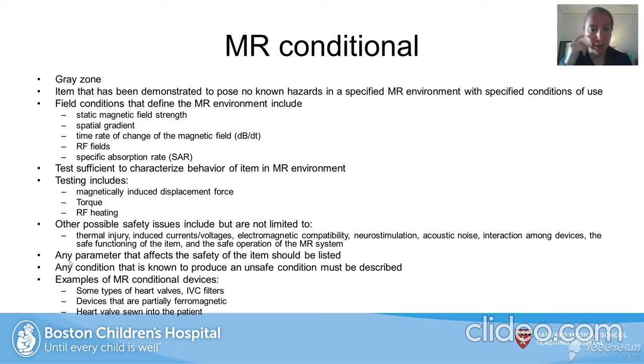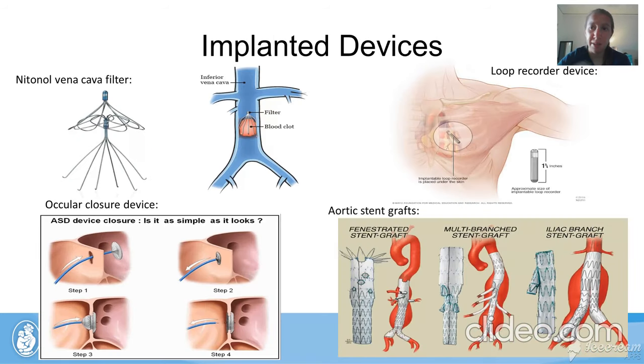So any parameter that affects the safety of the item should be listed. And any condition that is known to produce an unsafe condition must be described. Examples of MR conditional devices are some types of heart valves, IVC filters, devices that are partially ferromagnetic, and the heart valve that's sewn into the patient. Just to illustrate them, you have the nitinol vena cava filters, as I mentioned. So these are conditional, can be placed in a blood vessel.